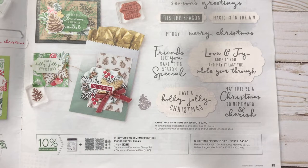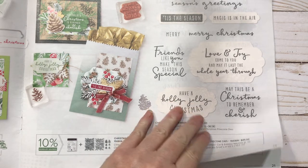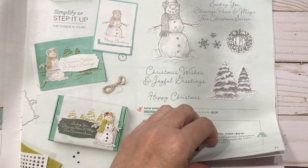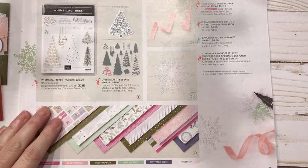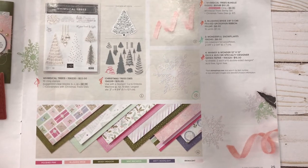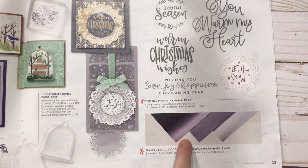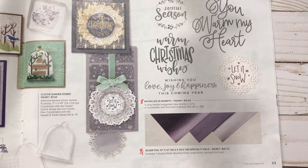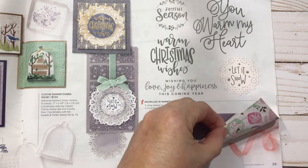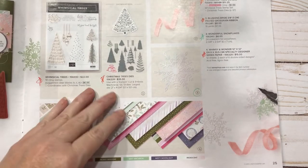Some of these are carrying over both in English and in French. The silver foil is carrying over. Where did it go? Page 23. I skipped a page. The silver foil is carrying over. Excuse me. Peaceful Deer stamp set is carrying over.